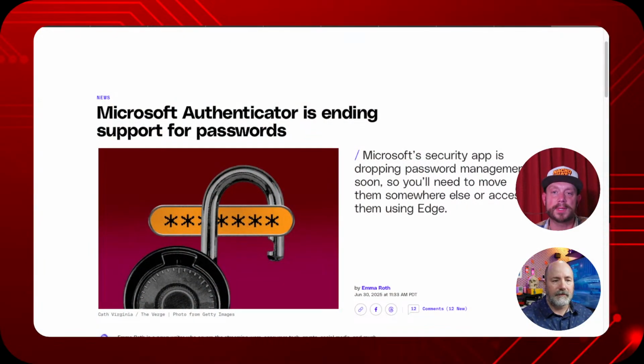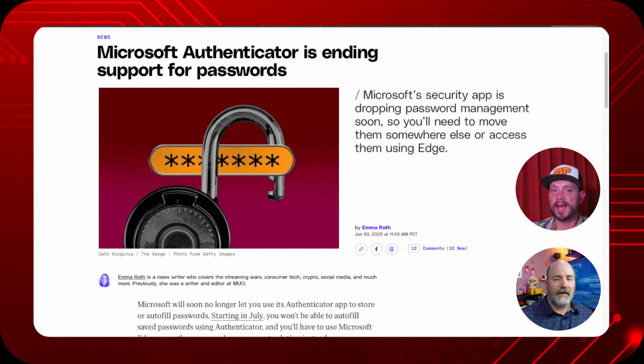Well, this next story I have, I didn't even know this was a thing, but maybe someone out there did. Microsoft Authenticator app is ending support for passwords. So we've talked about password apps that support authentication methods. And I've used Authenticator before. Yeah. Why are they getting rid of password management? I don't know. It's so weird.